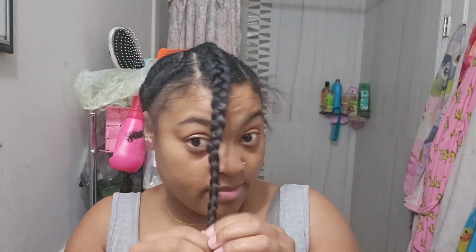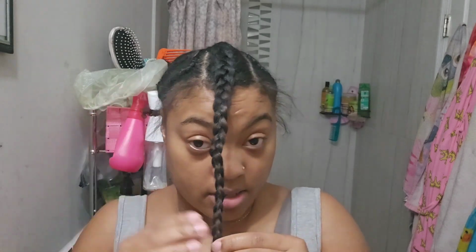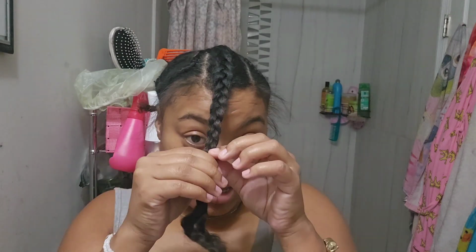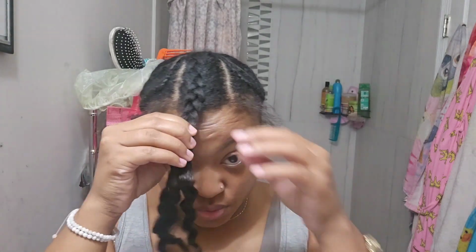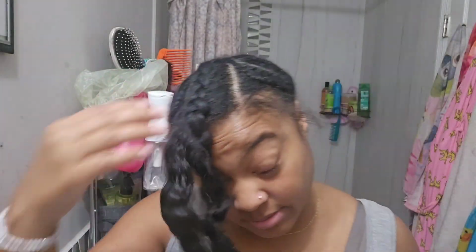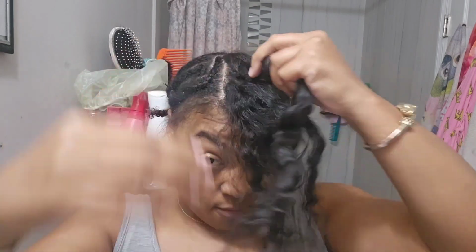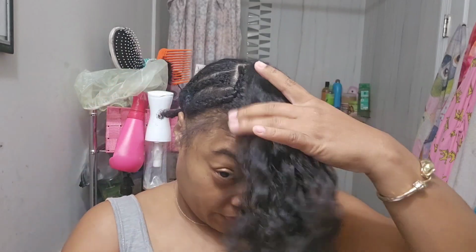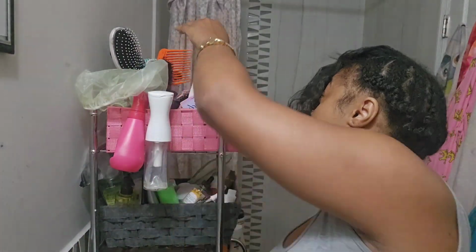Alright, so I did my edges, just pressing those out, and then I am going to add some tracks up top. I always have extra hair laying around, so I think this is from an Outre bundle. I think it is 16 inches, so I'm just gonna add a few tracks up top. I press my hair out first, and then I add the tracks, and then I add the unit.